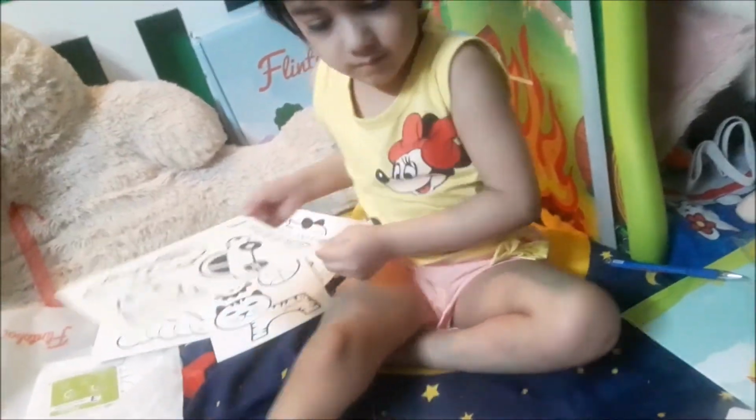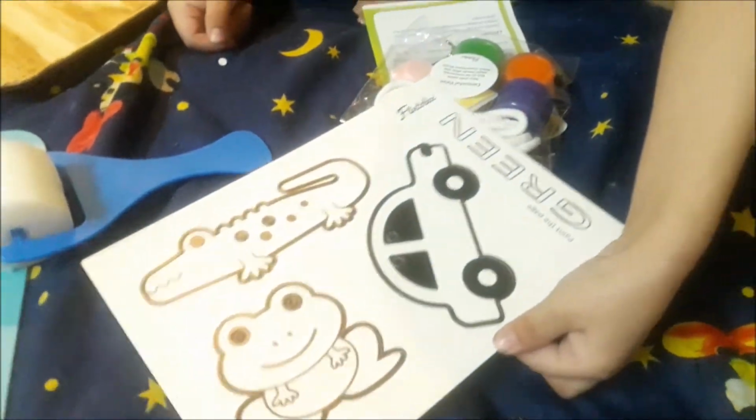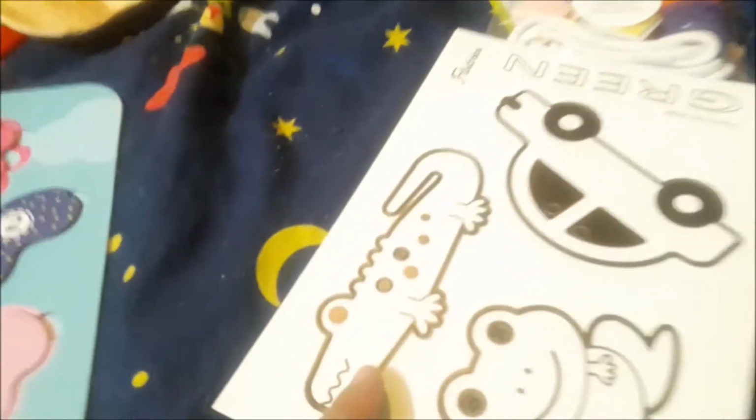Okay, so first we have these cards. Let me see it, please. Oh, no, don't take it out. We have to first color them, then we will take them out. We will first paint them, then we will take them out, okay? So we have this card here. Would you tell me, what is this?